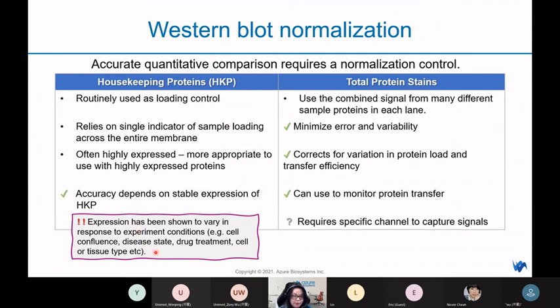But experiments have shown that the expression of housekeeping protein varies across different experimental conditions and treatments. For example, cell confluency, disease states, drug treatment, cell and tissue type, and so on and so forth.